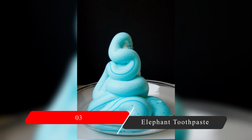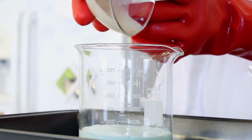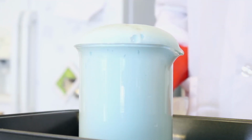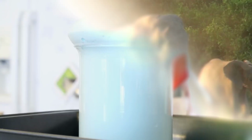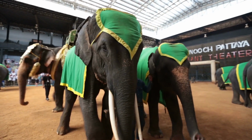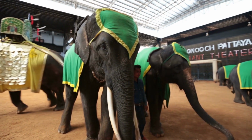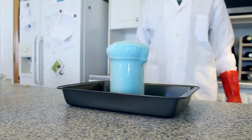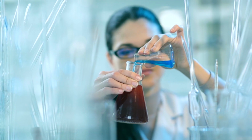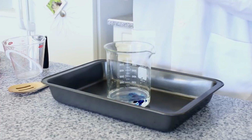Number 3. Elephant toothpaste. That's right, you heard that correctly. This is probably one of the most infamous experiments on this list. If you ever decide to get an elephant as a pet, don't worry, its dental hygiene will be no hassle. This reaction is a simple decomposition reaction between hydrogen peroxide and potassium or sodium iodide, with a little help from some soap added to the reactants.